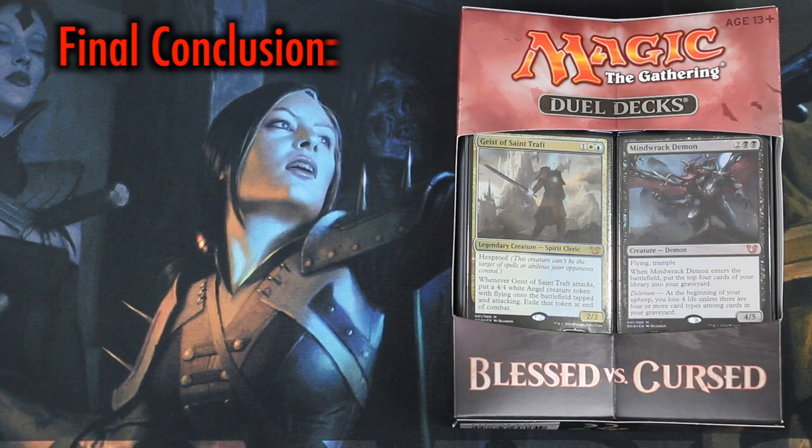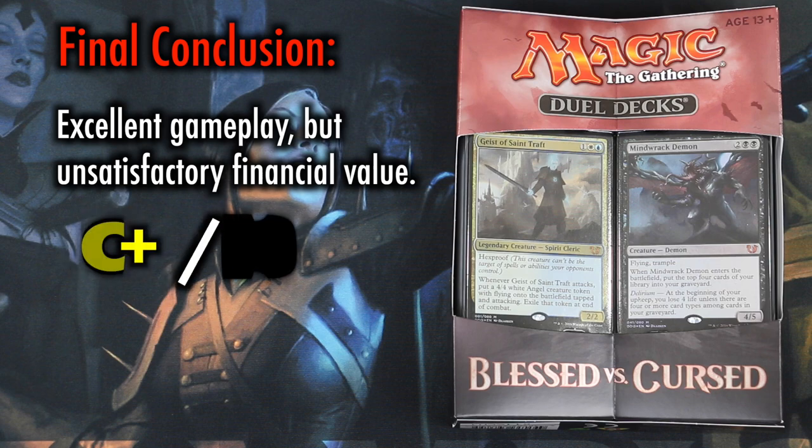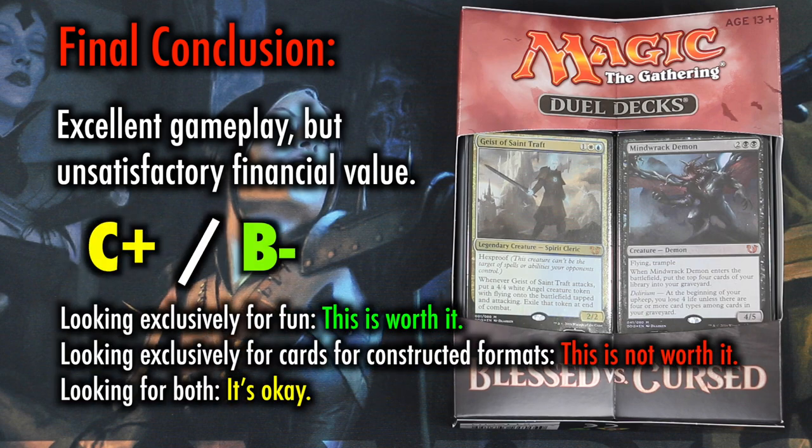Conclusion? Excellent gameplay, but unsatisfactory financial value. Thus, I'm going to have to give this an overall score of C+/B-. Anyone looking exclusively for fun, this is worth it. Anyone looking exclusively for cards for constructed formats, this is not worth it. Anyone looking for both? It's okay. I hope very much this video has been of some help to you.